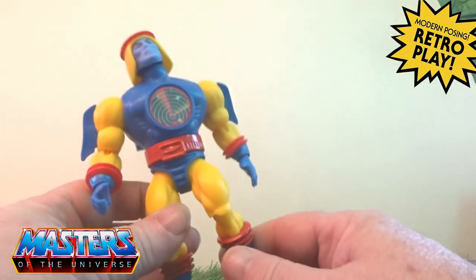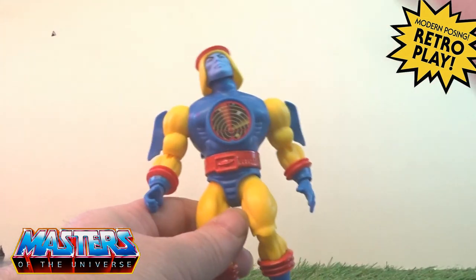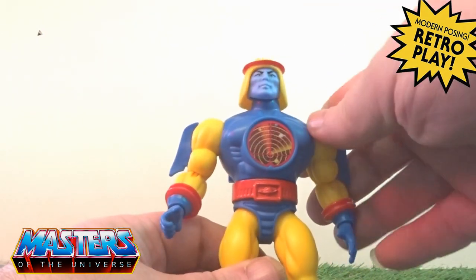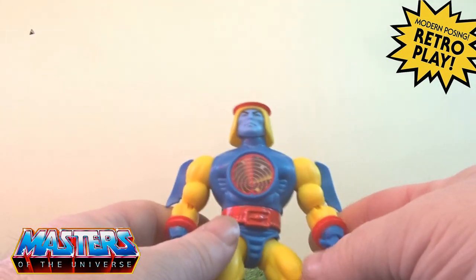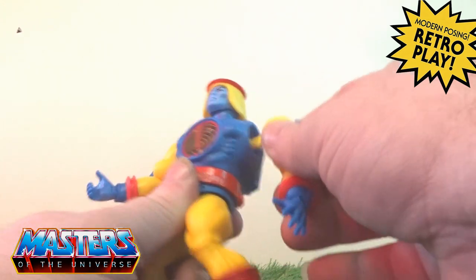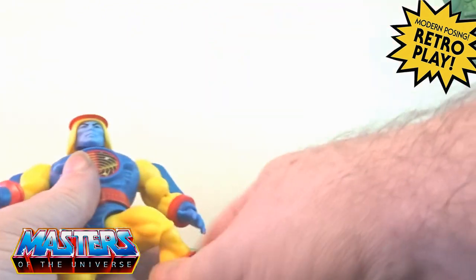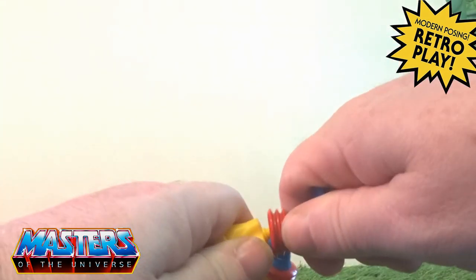The vibrancy of him straight away is absolutely stunning. That blue and yellow with the pop of red is just superb. Now, he does come with the usual stuff, like we've seen with all the Origins: the head pops off, the arms pop off, and obviously his boot will pop off as well, like so. But I don't think the waist does.